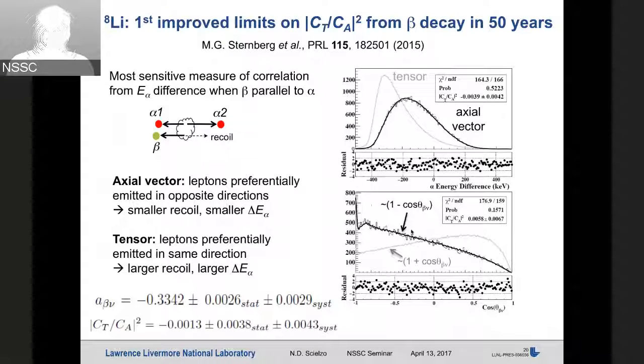And when you work it out, based on all the kinematics, you get a plot like this, which has both the line shape you expect for a tensor interaction shown in gray, and the line shape you expect for an axial vector standard model interaction in black. And the data is shown there as a histogram, and as you can see, it agrees quite nicely with the standard model prediction. In fact, we can put quite a strong limit on the absence of any of this tensor interaction, shown at the bottom here. So this is a fairly stringent limit. In fact, it's the first improvement on this type of limit in about half a century from beta decay.